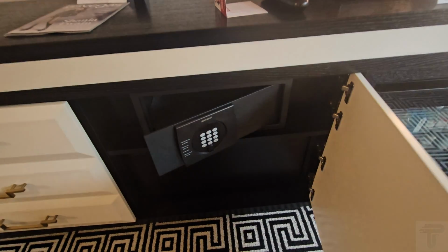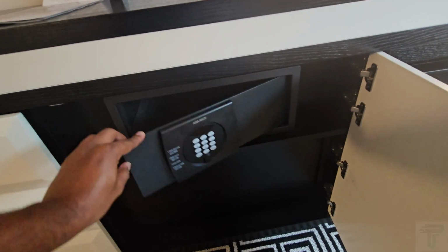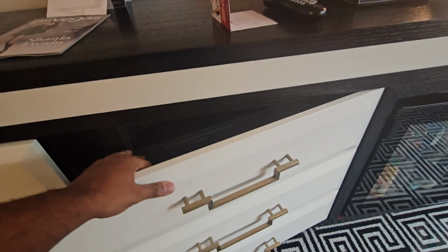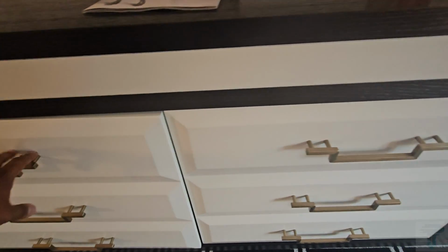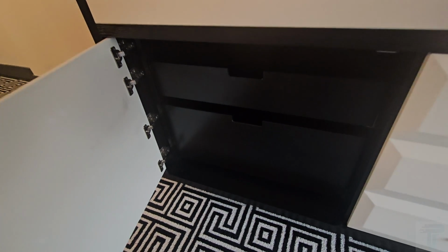Behind here, you have your in-room safe. So we know how important it is of locking stuff up. You know, people have had their issues. So if you need to lock up your valuables, you got your in-room safe there instead of in the closet. And then behind this set of doors, you have your drawer. So if you need storage, you've got plenty of storage.